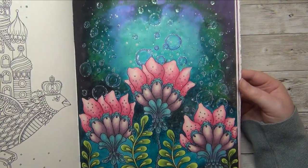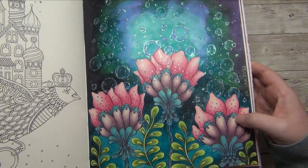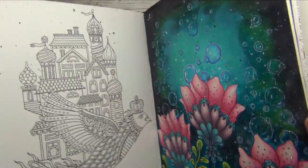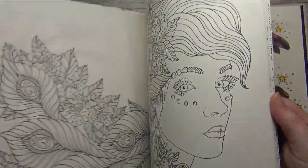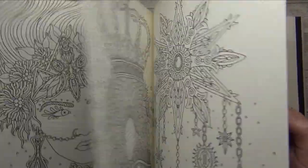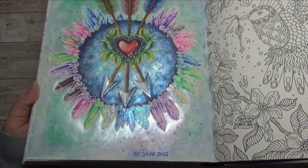So I have this page here finished. And I colored this with the Castle Art Gold pencils to try them out. And then I did another page in this book with mixed media. And it is this beautiful page here.